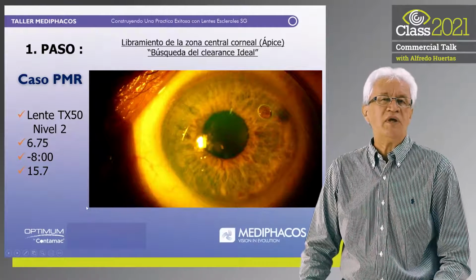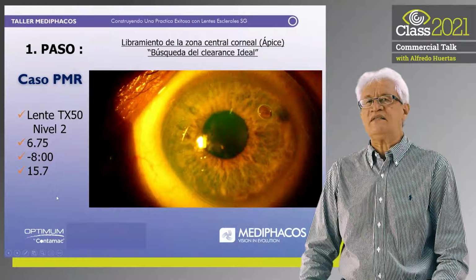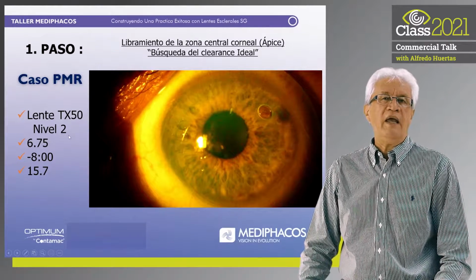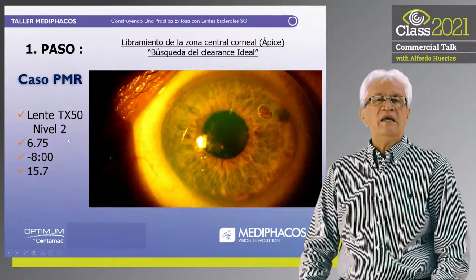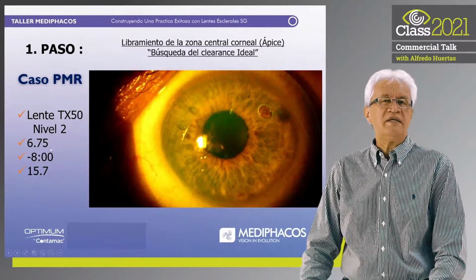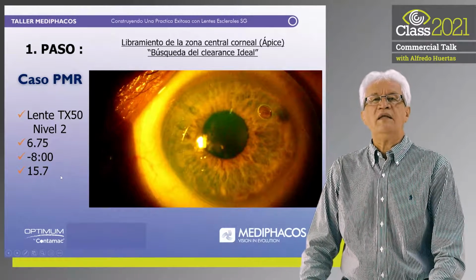Now let's go back to the case, and we are going to use a trial lens, which we call T50, that has a peripheral lift of 250 microns per meridian in the periphery, 6.75 base curve, a power of -8, and a diameter of 15.7.